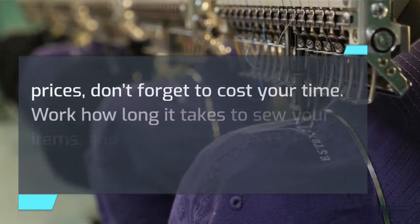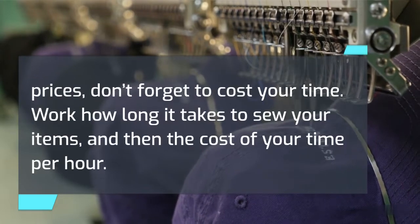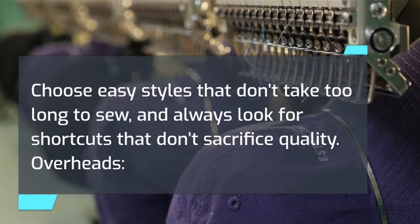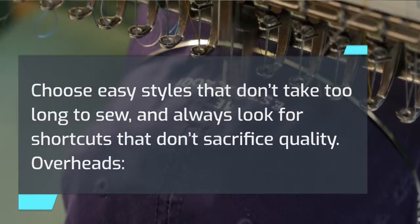Time. When setting your prices, don't forget to cost your time. Work out how long it takes to sew your items, and then the cost of your time per hour. Choose easy styles that don't take too long to sew, and always look for shortcuts that don't sacrifice quality.